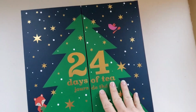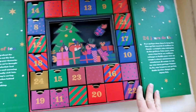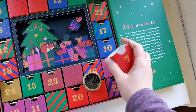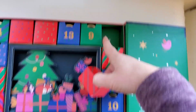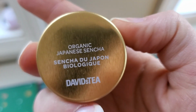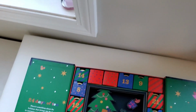So first I will open my tea Advent. I've enjoyed all of the flavors so far. What day is it? Is it the 7th? It's the 7th. Okay. Day 7. I like that they put the numbers inside this year. They didn't do that before in the old ones. Okay, so this looks like a black tea. It is organic Japanese sencha, so it's a green tea, because sencha is a green tea. That's nice.